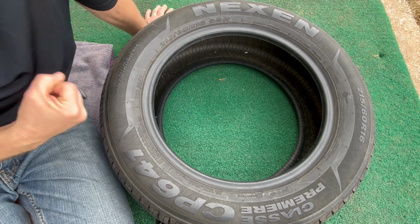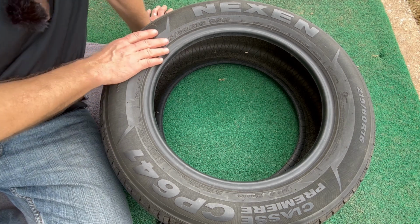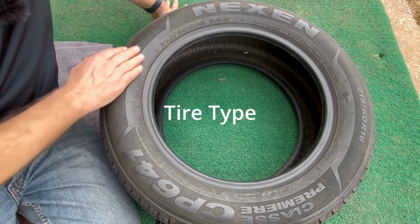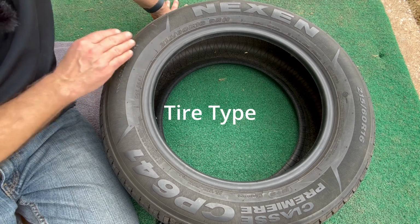The next thing on this tire, now that we've talked about the manufacturer and the model, is the type of tire. So you're looking at the tire and you're like, what do you mean type? This is rubber. It's just a rubber tire. That's what type it is, right? So yeah, it's rubber, but there's actually a little bit more to it than that.